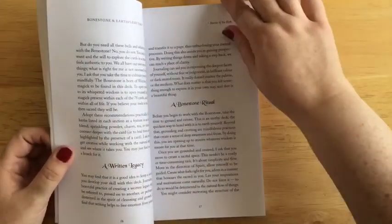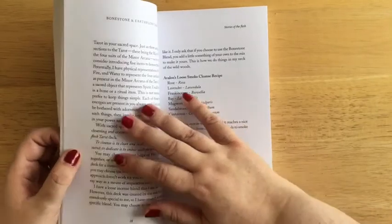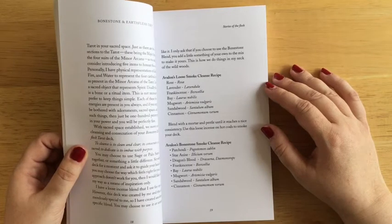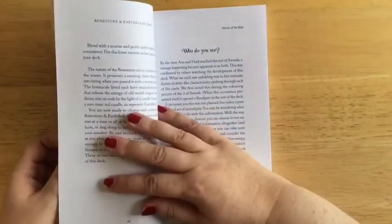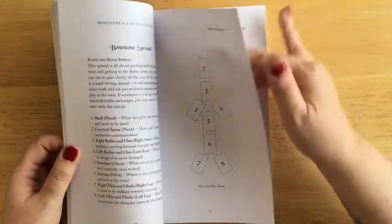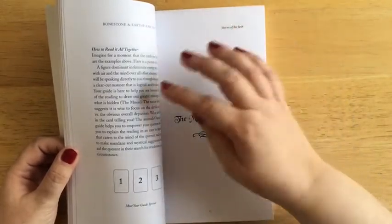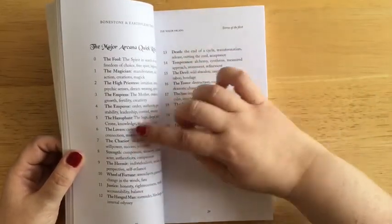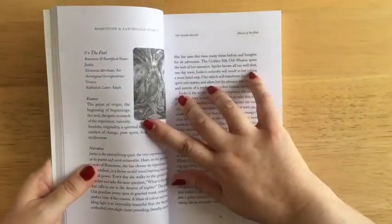So cool. Bone Stone Ritual, Written Legacy, and a couple of recipes here from Avalon. Loose Smoke Cleanse recipe, and Avalon's Bone Stone Smoke Cleanse recipe, which is really great that she's included those in there. Who Do You See? Bone Stone spreads. Meet Your Guide spread. And then we go how to read it all together, and then we go into the major arcana, and it lists them all here with a few words for each of the majors.